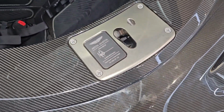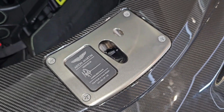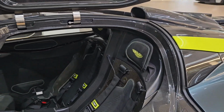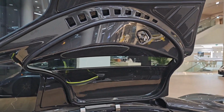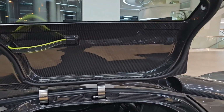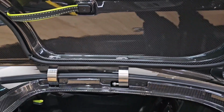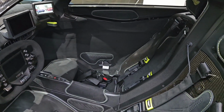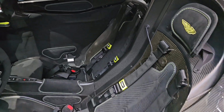This is the Valkyrie designed by someone named Marek something, and it's number 82 of 150 cars that were made. Now, getting out of this car is a little tricky, because when I got out, I hit my head on the door because it's a very small door. And you can see it's all carbon fiber. It's just a sheet of carbon fiber that can move at lightning speeds. So it is a very different sort of car.